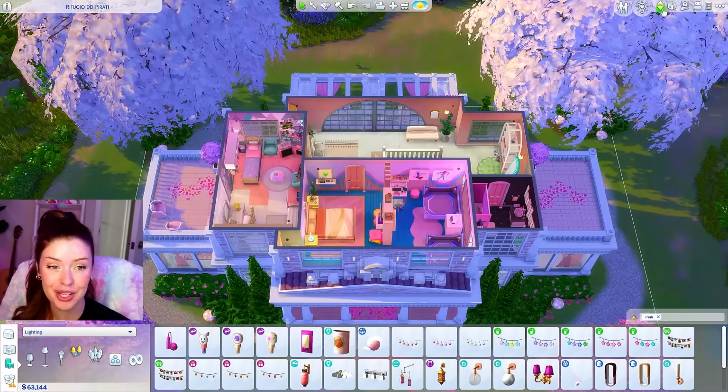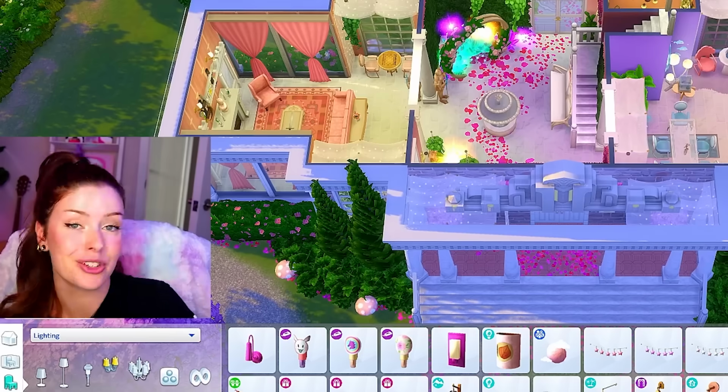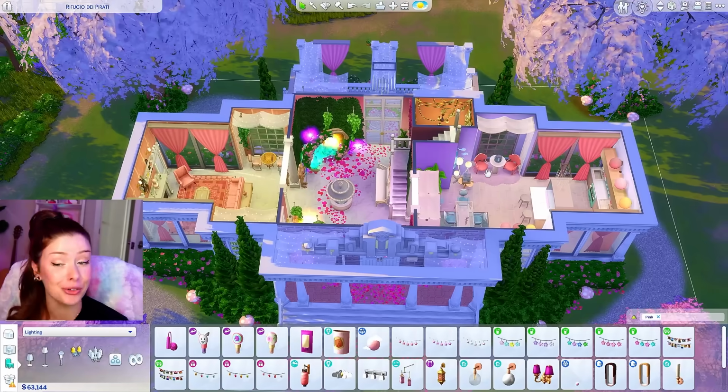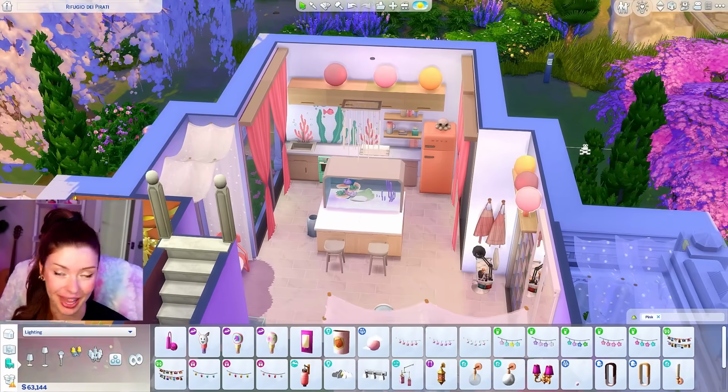overall, this house was very fun and kind of easy to pull off because it's all generally under the same theme, which is Barbie. But seeing it come to life in The Sims 4 has got me so excited to go watch the movie. Let me know which room was your favorite. I think I still really like the mermaid kitchen. I don't know. But there we go.